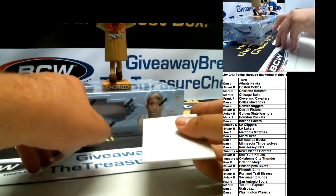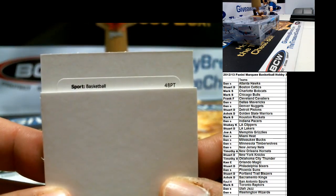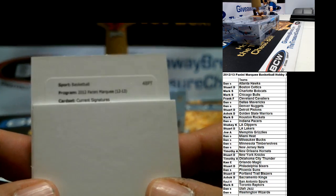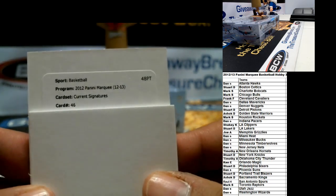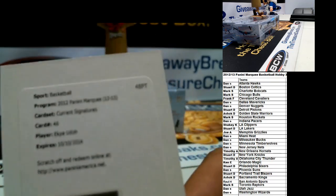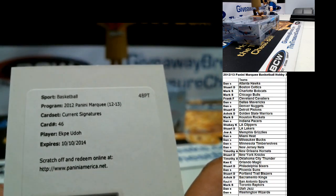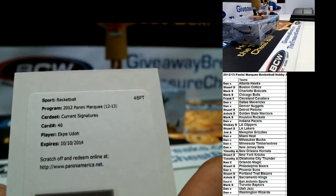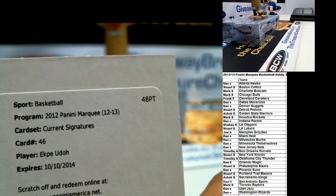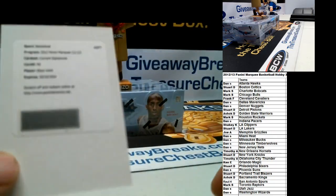Blank card. All right. Here we go. Basketball. 2012-13. Current signatures. Card number 46. Yeah. Equip. Aduya? Anybody would know where he goes? Bucks. All right. I'll check it on the checklist, but they're saying the Bucks.